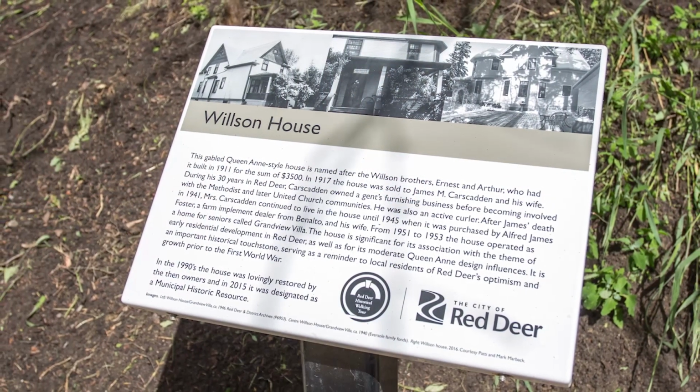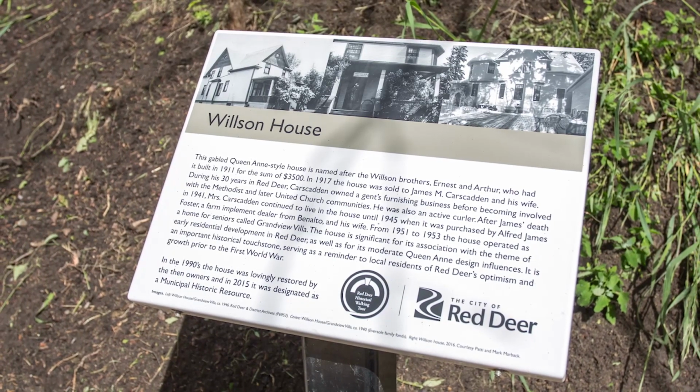If you go down on 43rd Avenue, you can see the historical designation sign, and it's a reflection of not only that this is a beautiful old house, but that it has a lot of history connected to it, and it's something that the community as a whole takes a great deal of pride in.